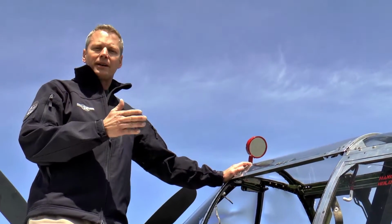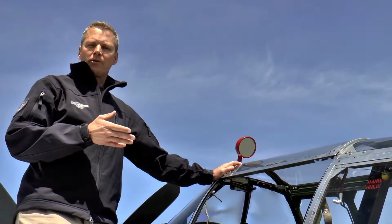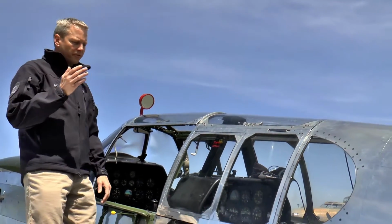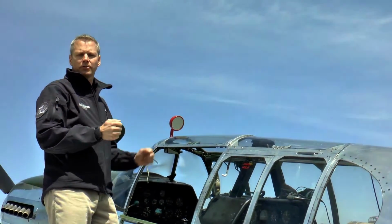So this airplane is the only one in the world that's been modified to have a full backseat cockpit. What we can do with this is offer instructional rides in the airplane. The passenger will take over the back seat of the airplane. It's a full instrument panel back there. We have stick, rudder, throttle.